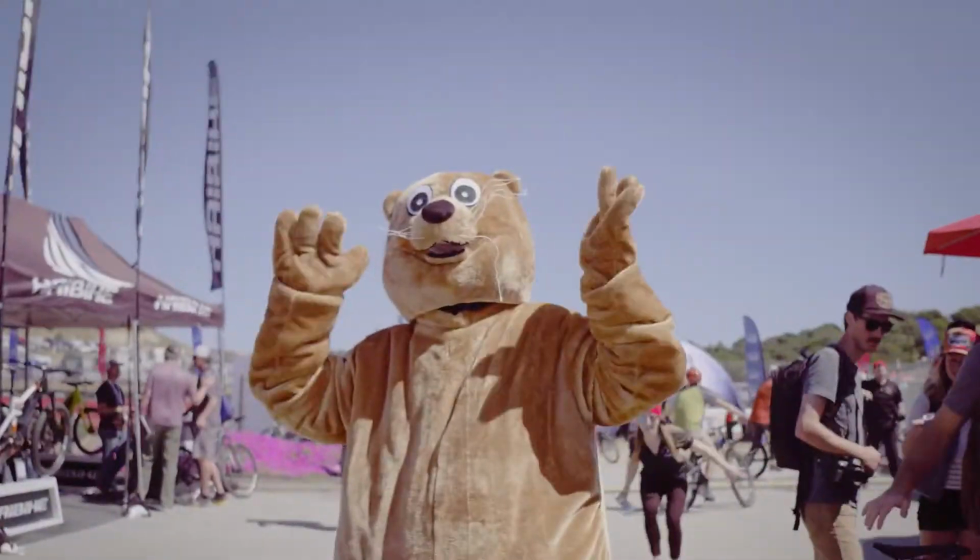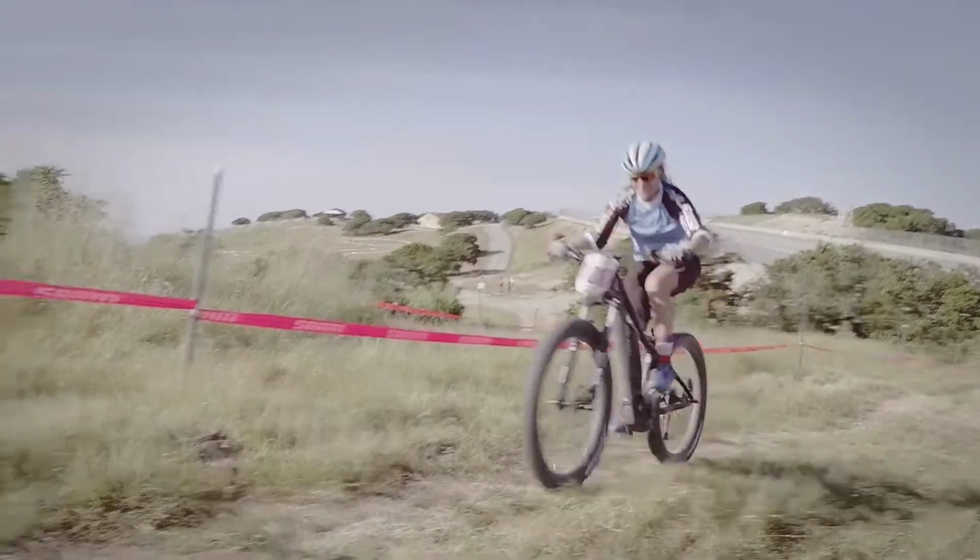Happy to be part of the Sea Otter experience here. They've been really good about embracing this new and growing segment of e-mountain biking.